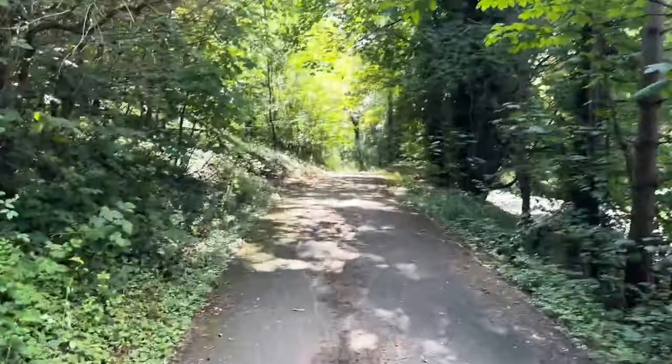Not many people out on their bikes along here this morning. I was expecting to see quite a few actually, because it's a lovely day. Sun is shining, and it's the kind of time you tend to see lots of people out on a Sunday morning cycling, so yeah, I'm a bit surprised about that.